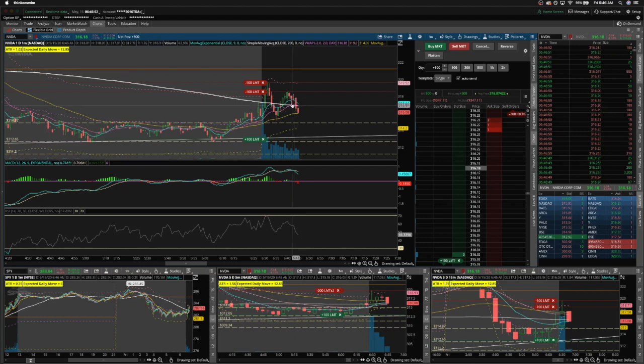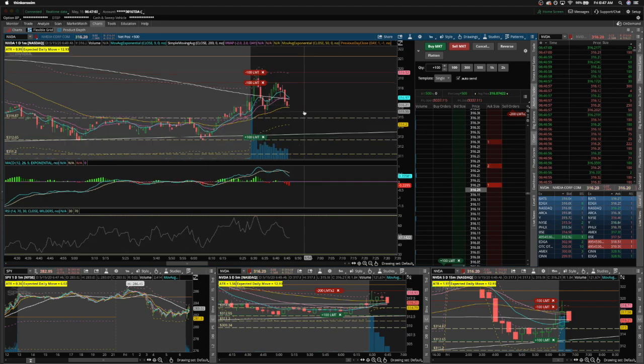But let's be honest, right? This wick rejected it, this 9's holding it up. This was a doji, so we don't really do anything about that. And then this popped out, so we can't do much there. So now it's gonna squeeze.